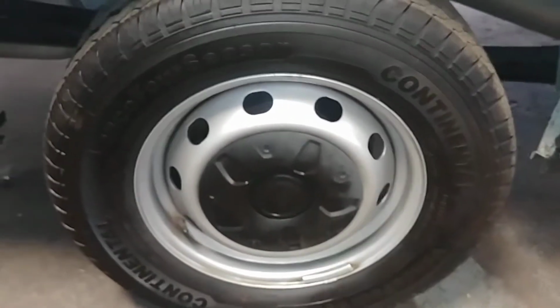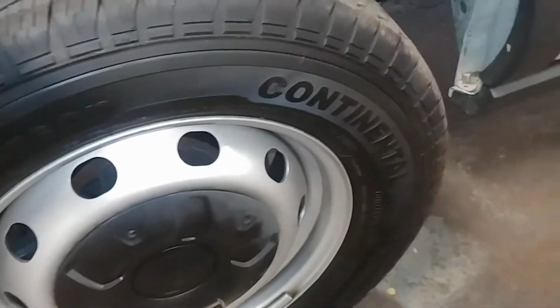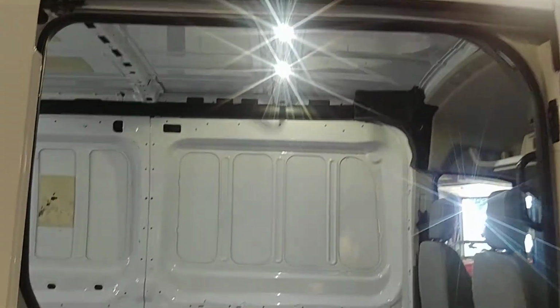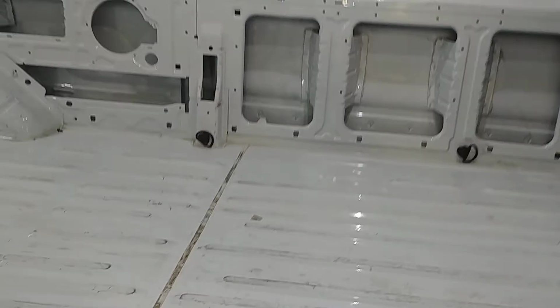Here's your rear passenger steel wheel. The tire thread is at 6-30 seconds. Just seen this. This has a hole in it. Just check that out. A molding piece. This door looks pretty good. Side cargo area looking good.